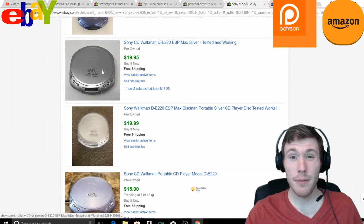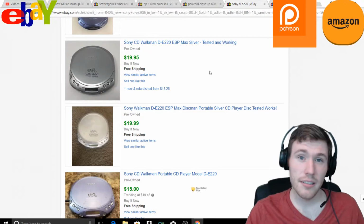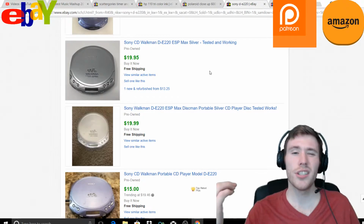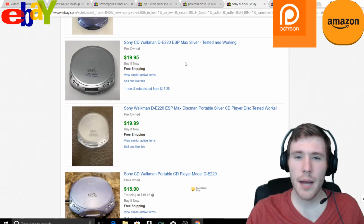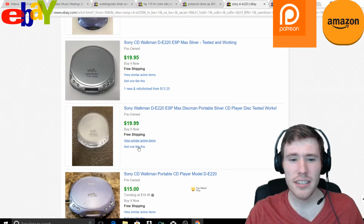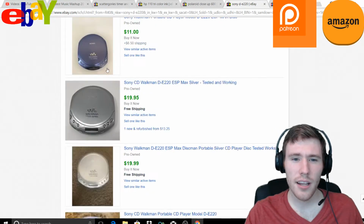Sometimes you get skunked. You'll buy one that you think you can clean up and make work properly, and it still doesn't work. The corrosion is too far. But that's sometimes what happens. But I paid $3, and it looked just like this one, just a regular old silver one. Nothing fancy about it. It didn't have these cool yellow colors or anything.